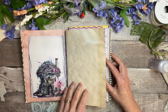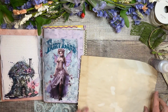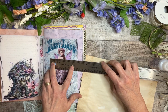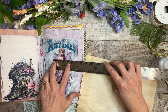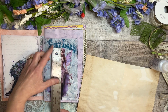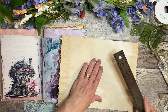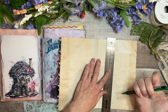This is one of the reasons why I like to not bind my signatures until the very end, so that I can do things like this and take out a certain page so I can work with it better. I'm just going to measure her. I'm not going to give you the measurements because obviously it'll change for whatever image you're using. So just whatever makes the most sense to you. I'm going to give her a big enough window so we can see her face and her torso basically. And then I will just eyeball where I need to put this window.